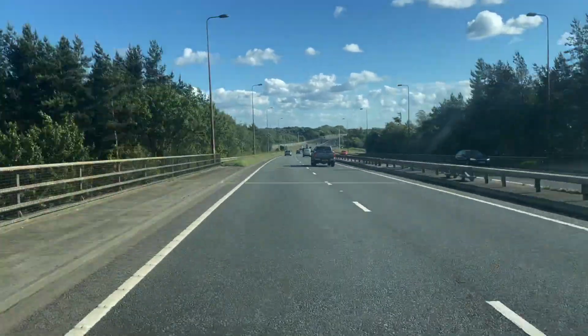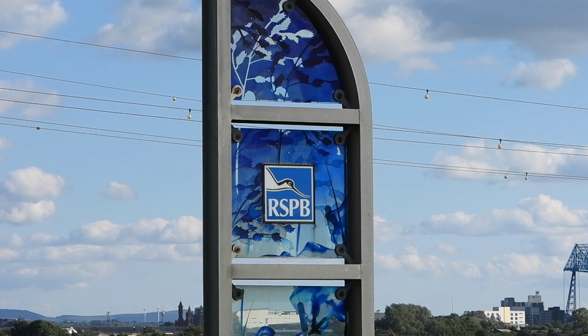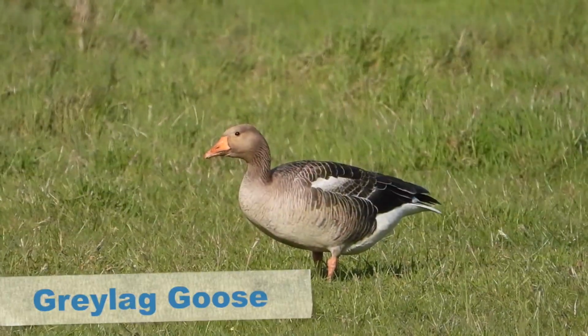We headed now about an hour and a half away to RSPB Saltholm. But when we arrived, there was a problem. Hey folks, we've decided to come a little bit down south before it went dark and hopefully have a wander around RSPB Saltholm. Unfortunately though, it's closed. They close up at 5 o'clock and lock the gates. Some RSPB reserves are open from dawn till dusk, but unfortunately not here. So we're going to have to wait now until 9:30 tomorrow morning to get into the nature reserve.